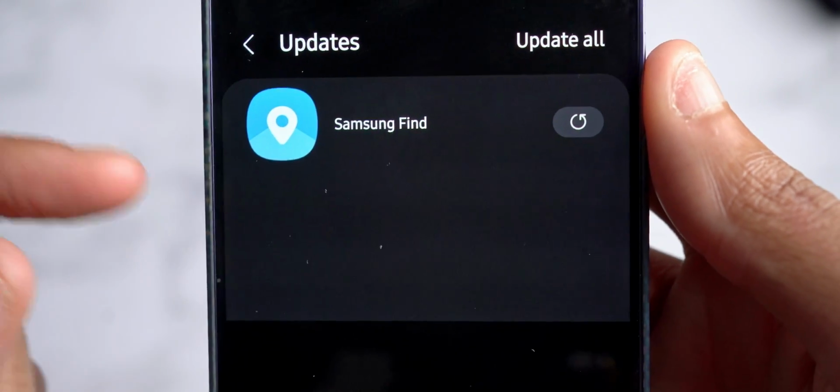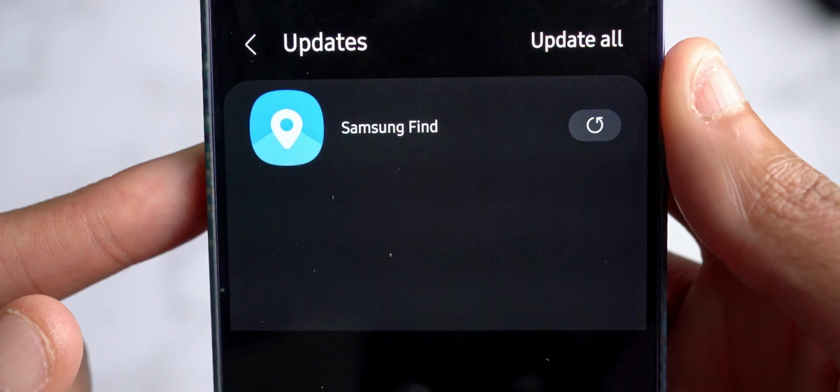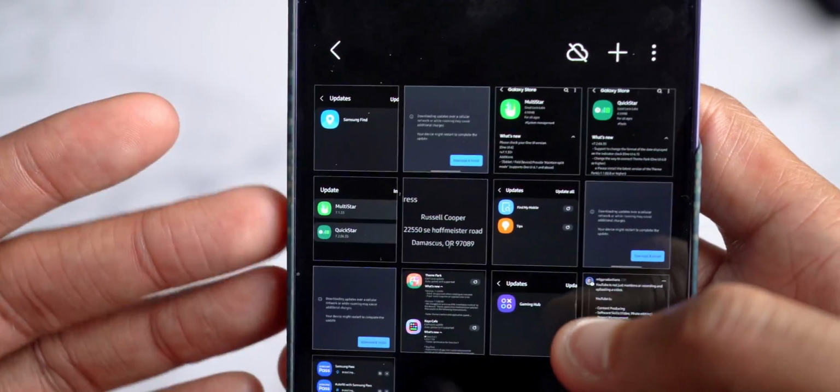And last but not least, so far, Samsung Find was also updated, which makes sense considering Find My Mobile was also addressed about a week or so prior to.